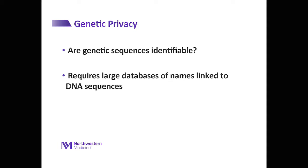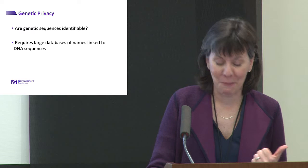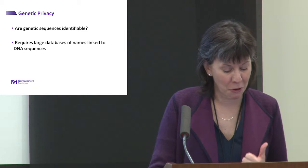Now, as databases build, and if you build a database and you put people's names and you allow a link between names and their genetic information, then yes, people do become identifiable. But as it exists right now, that doesn't exist anywhere. It would require a large database of names linked to DNA sequences. The only place I know where that exists right now is the FBI, which has one full of lots of criminals. So I think they're going to protect that one okay.